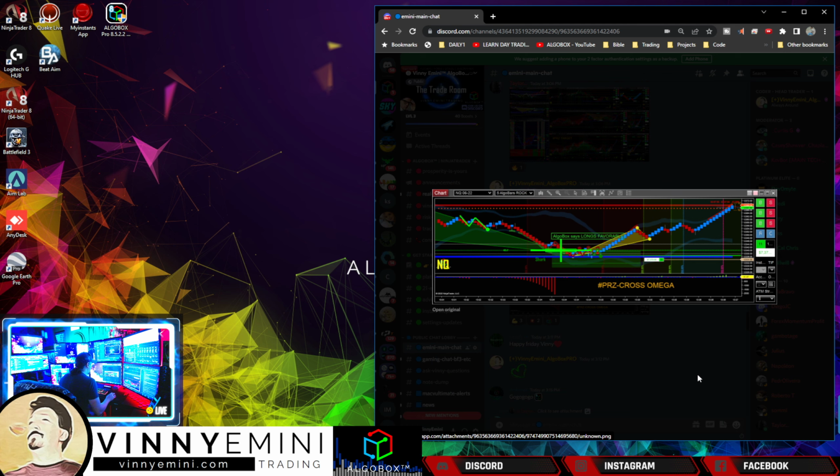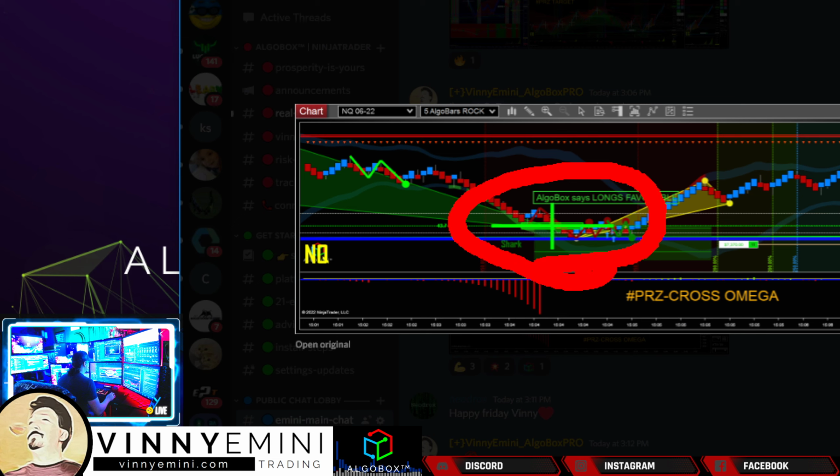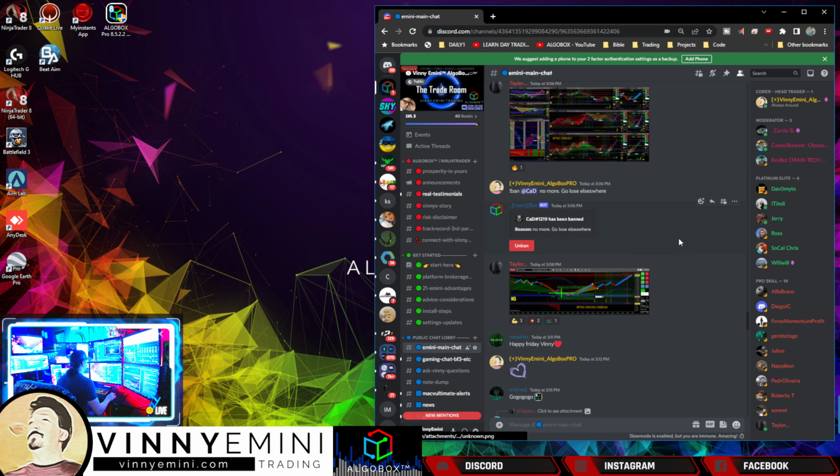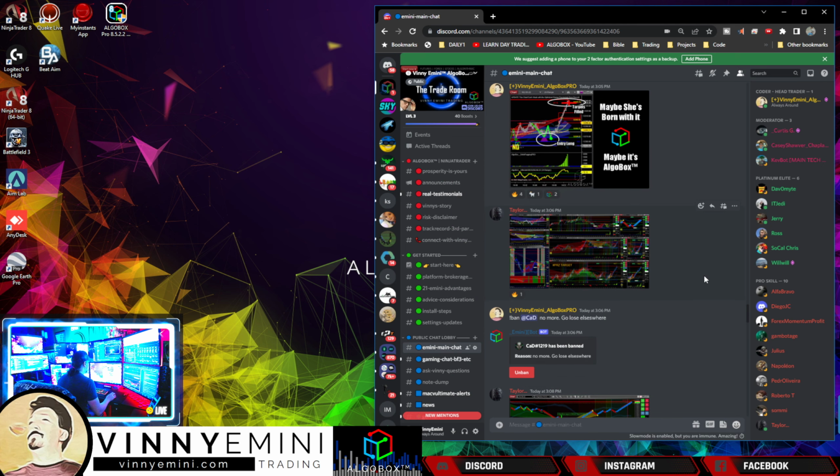Which one's this one? PRZ Cross Omega. Yeah, looking real nice inside of the shark play there. A little bit careful on this. You got this spread out a little bit too much there, so a little tip for, is that Taylor? Yeah, Taylor, this is a little bit too zoomed in. Your stuff's all getting flattened out here, so just zoom out a little bit. You'll get a little bit more view on what you're doing there. Just be careful on that. A little bit too zoomed in, in my opinion.